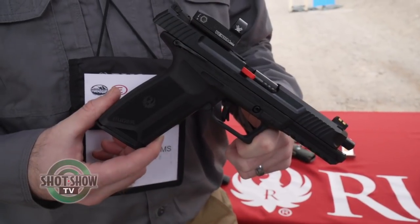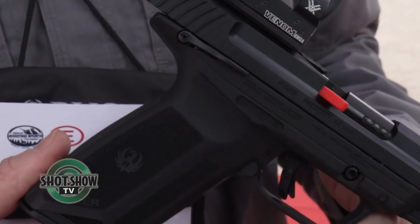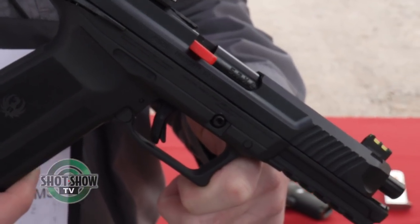We're with Matt Wilson with Ruger, and they have a new handgun out, a pistol that will take shooters from entry level to advanced shooting. Is that right? That's exactly right. So we have the Ruger 5.7 pistol, launched right at the very end of last year. And what we have is 5.7x28 in a readily available, great package for everybody.